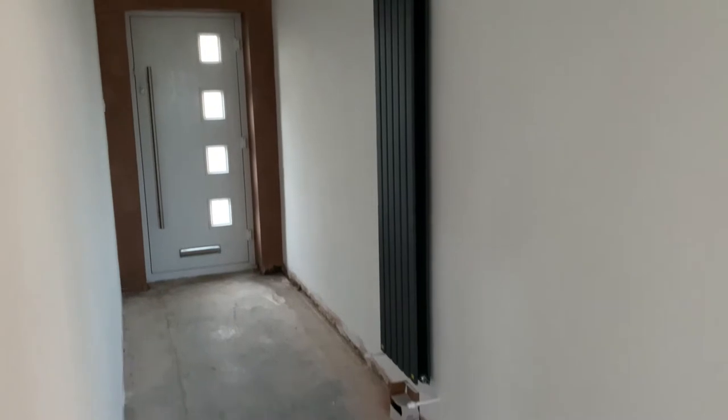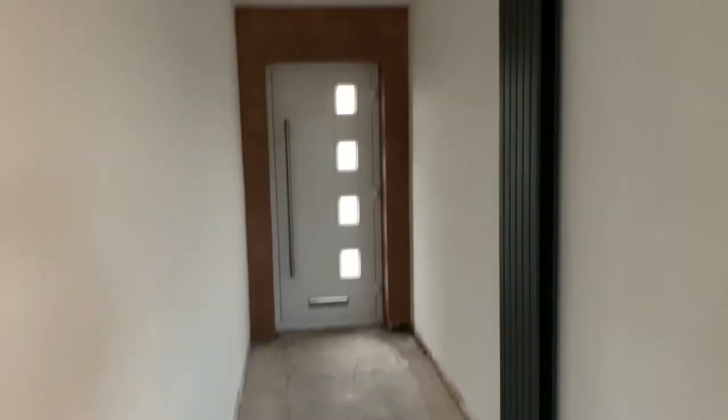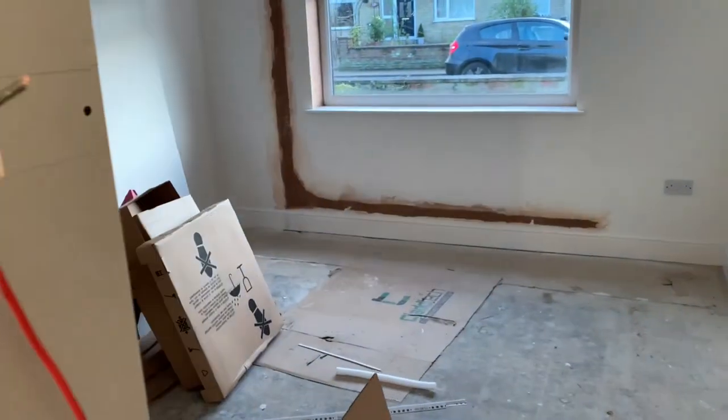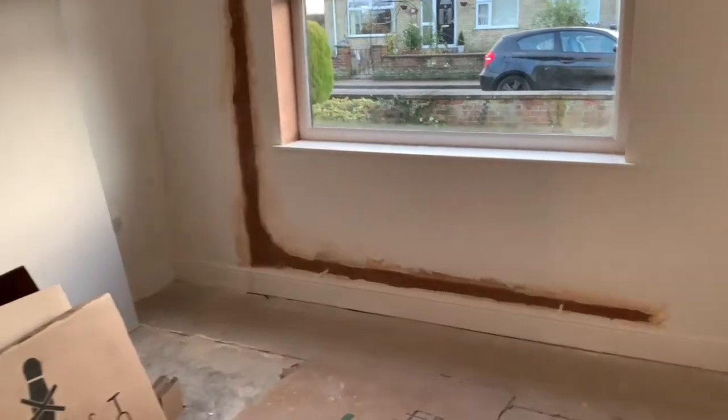Into the hall, I'm really excited that I managed to get one of the stand-up radiators in yesterday. We've had around the door plastered as well, which is absolutely fantastic. Then moving on down the hallway into the master bedroom, we've actually got the plastering done in here. The window's been done and the chase has been done, so we're just waiting for that to dry.